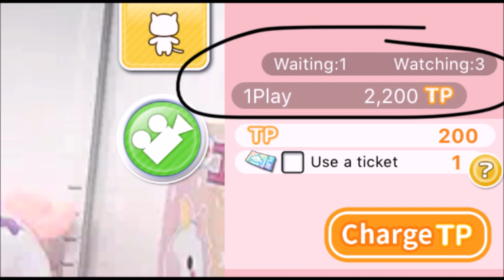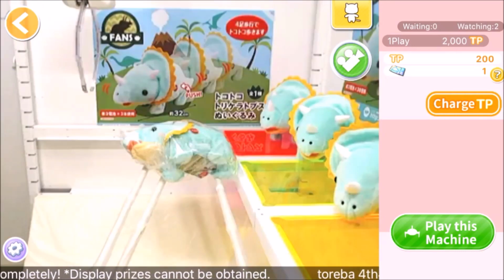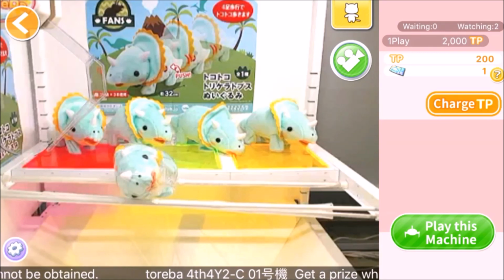The way you move up in a line is if the person in front of you gives up on trying to win something, runs out of time, or runs out of money. You can also click on this green camera button that changes the angle of the camera view. This is more important for the gameplay, so a little more on that later.